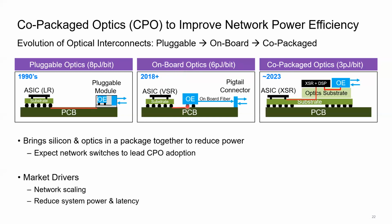And their argument is that with near packaged optics, the channel loss for electrical is about 13 dB, and the power efficiency of this interconnect is significantly better compared to a VSR interconnect. So the numbers the industry is throwing out, all these numbers are from OIF. The total link power in pluggable optics will be about 8 picojoules per bit. And if this kind of deployment is done, you save power by 25%, it's 6 picojoules per bit. And the next generation, which has a lot of challenges, but there's a lot of push from the industry to make progress in this aspect, is to integrate all the electrical aspects and also the optical aspects on a single package. So the challenge I was alluding to is that the performance of the laser significantly depends on the temperature.